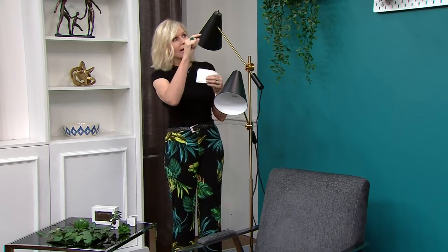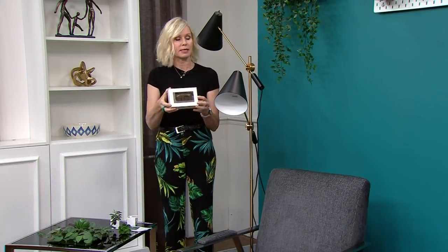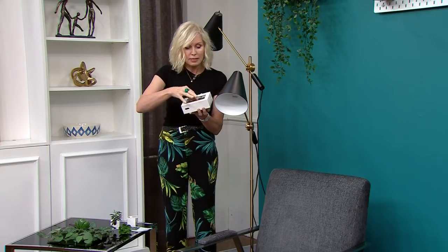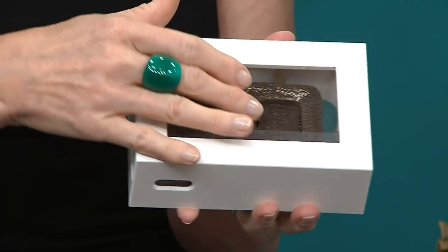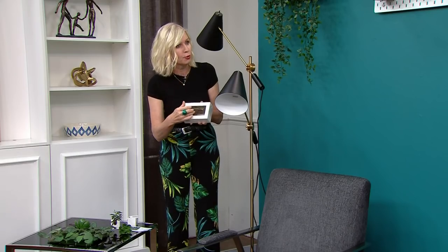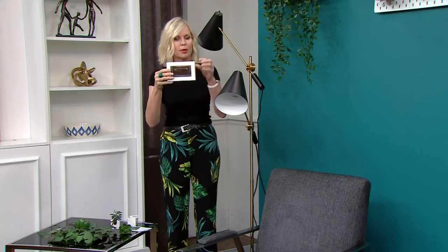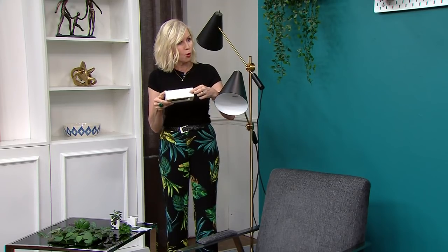So this little soil pod comes with this little box. I'm just going to show you. So you've got these little boxes, and they're little spongy type things, so you don't have to water them as much. It absorbs water. You don't get root rot. You don't get really wet, muddy soil, because you're putting it on the wall, remember. There's a little hole at the top that you pour your water in.